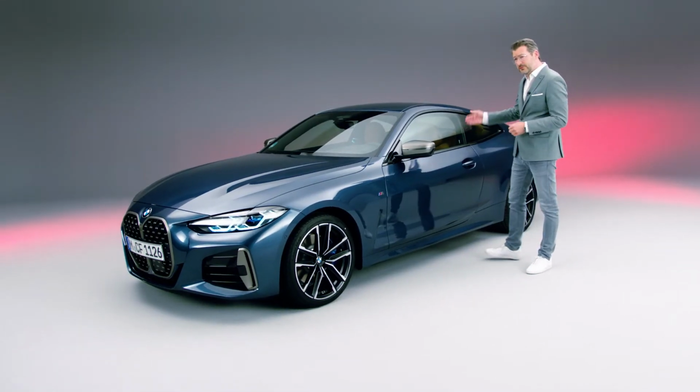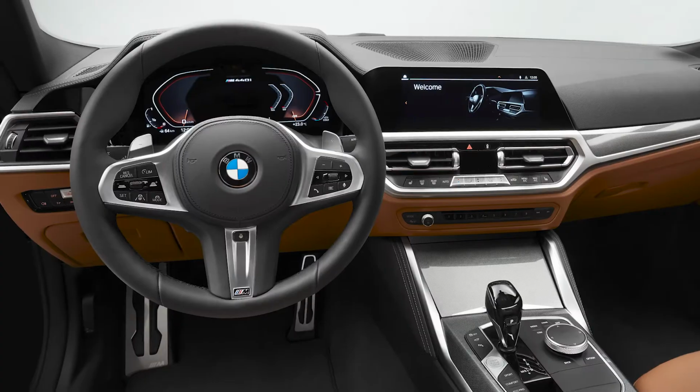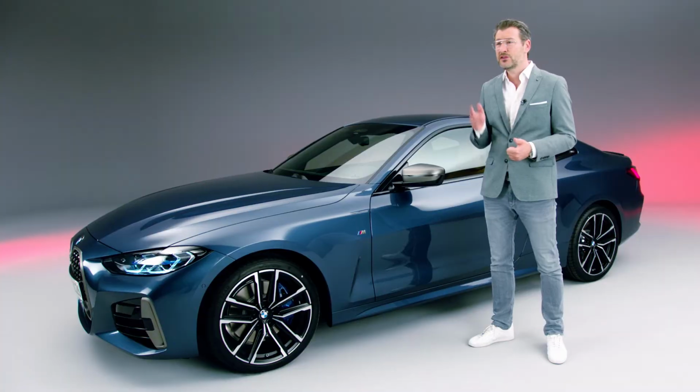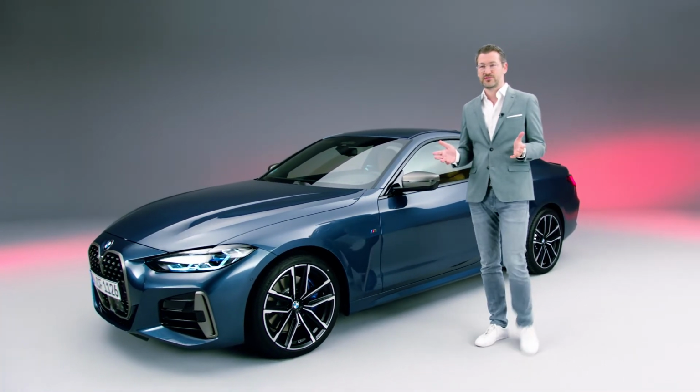The interior presents a modern and yet dynamic appearance. All control elements and displays have a strict focus on driving. And of course, the interior offers our customer a high level of luxury.